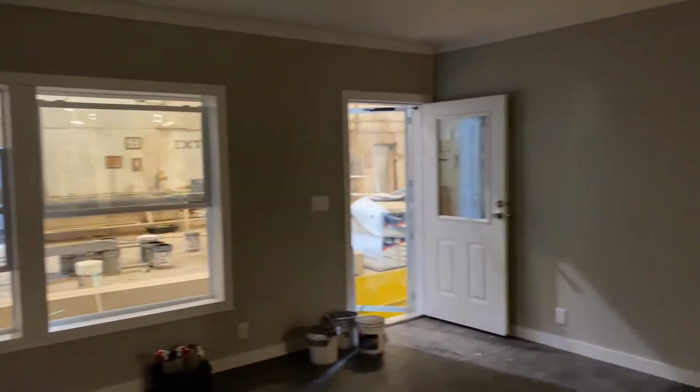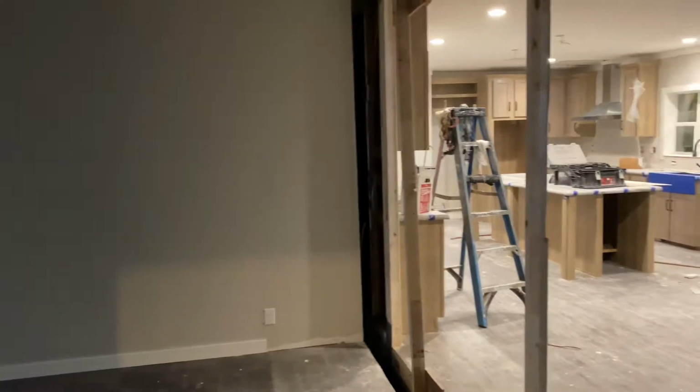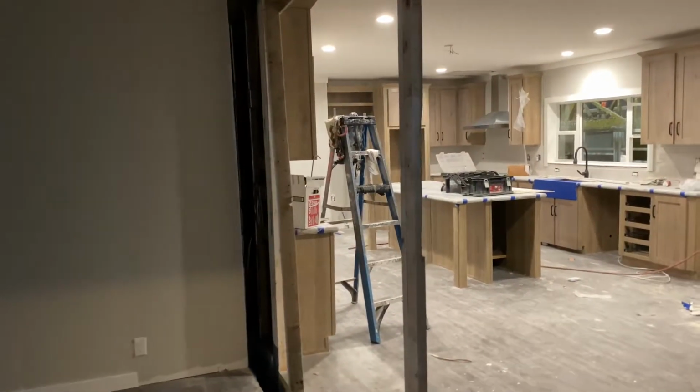So this is from our Keystone series. So the Keystone, as you know, the majority of the house comes with tape and texture, with the exceptions of closets, pantries, bathrooms, and the utility room.